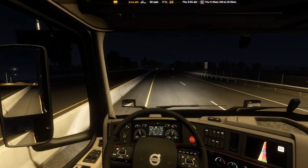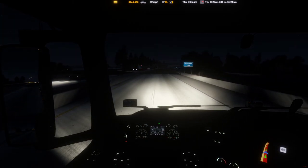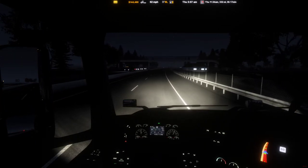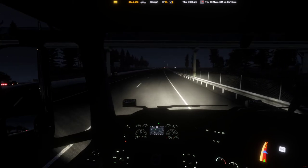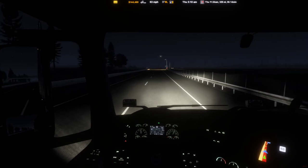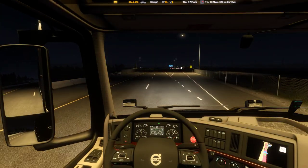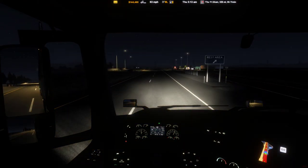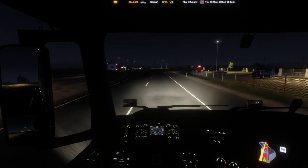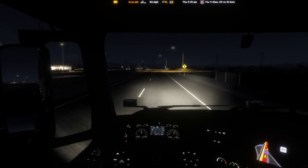Yeah, looks like they had a wreck here, huh? People don't know how to merge. Seems like a normal thing in this game. And in real life. Unfortunately. Looks a bit foggy this morning. There ain't nobody at the rest area. Things empty. It's 5 o'clock in the morning, everybody's getting up to start driving.